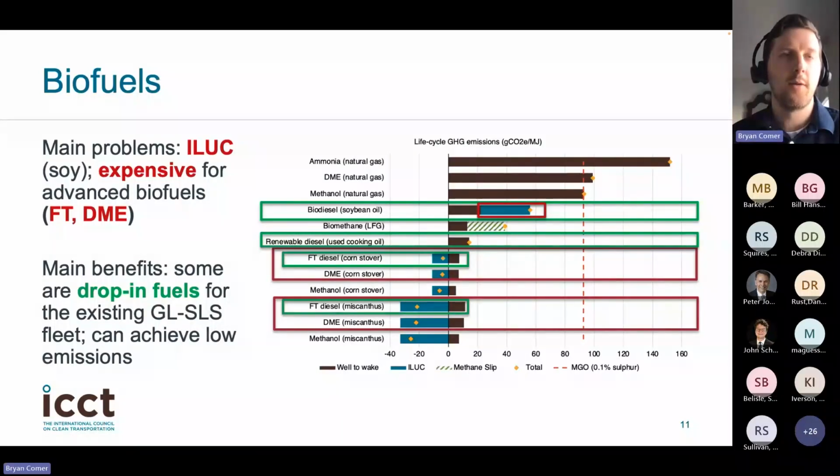The main problems with the biofuels is this indirect land use change issue for some of the more popular options and some of the more mature options like biodiesel made from soy. And it's also when you start getting into the advanced biofuels, which are things like Fischer-Tropsch diesel, FT diesel, those are quite expensive. And so you have this trade-off between the less expensive biofuels having higher life cycle emissions relative to the more expensive advanced biofuels that have low or even negative life cycle emissions.